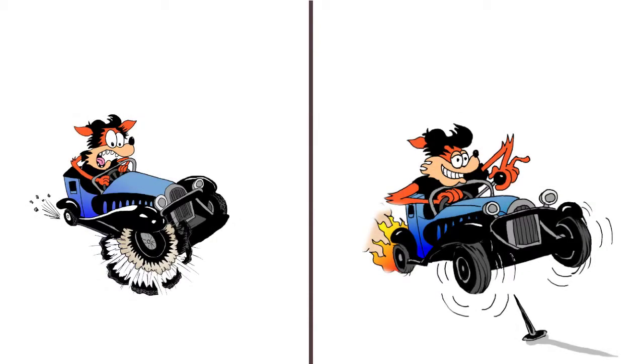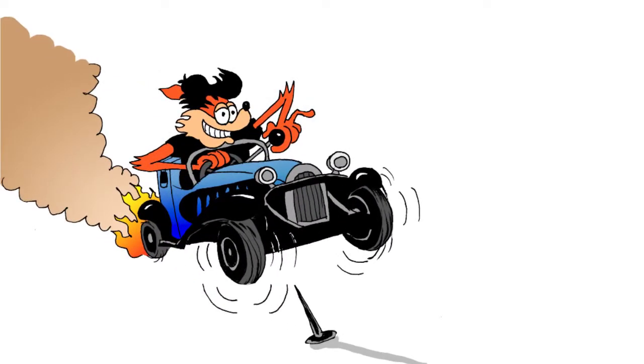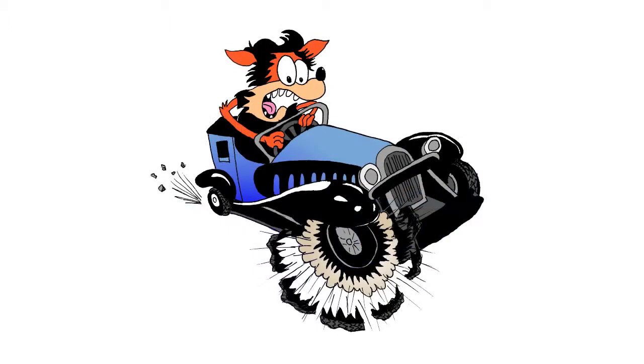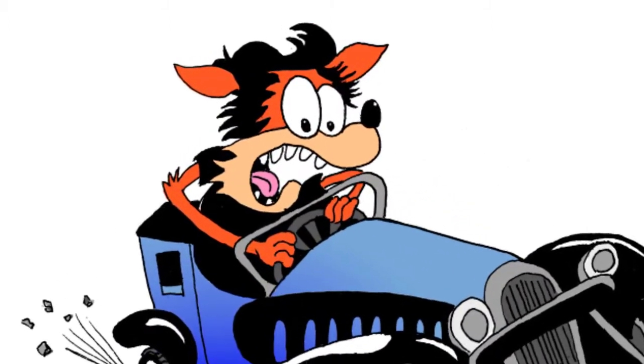Just like there are different ways to get a flat tire, there are different ways you can injure yourself. You could hurt yourself in a single accident called an acute trauma injury. This would be like running over a nail. Even if your tires are brand new, they would be damaged. More commonly, injuries occur slowly over time, which is called cumulative trauma injury. This would be like driving too long on the same set of tires that become worn. In both cases, the same disaster strikes.